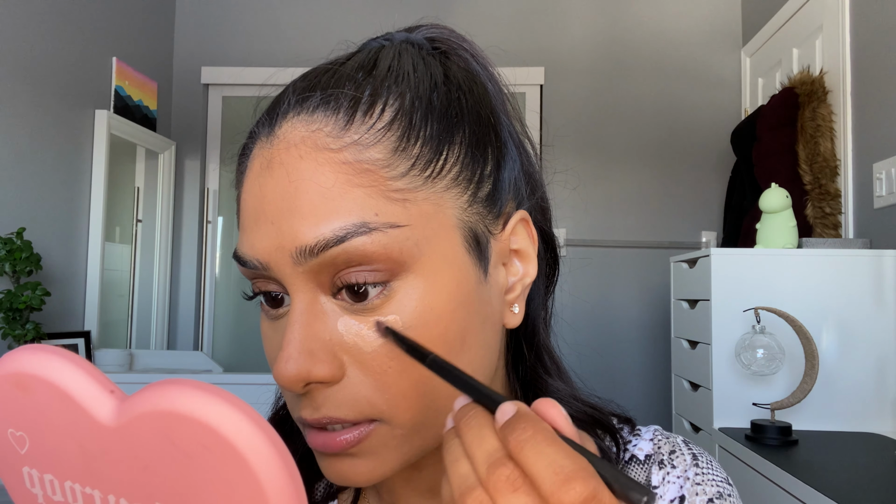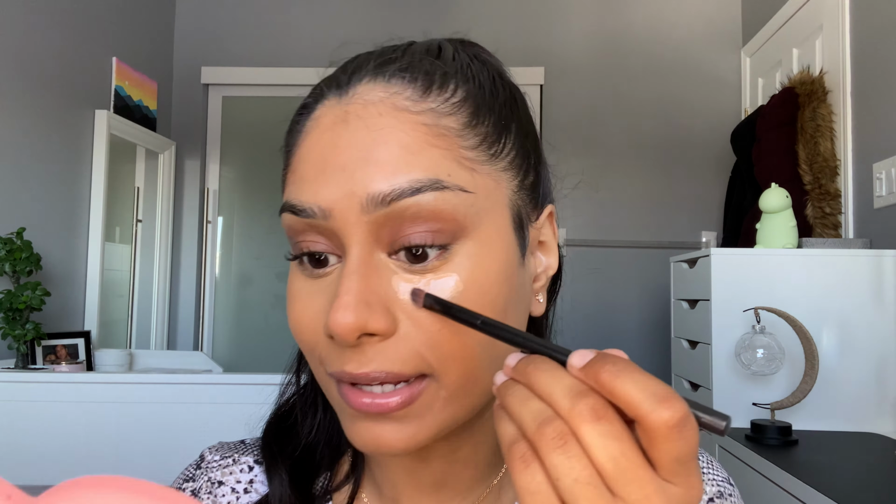All right, that is one full pump. That might be a lot, I'm not too sure, but this is a serum concealer, so I think it's okay if you go a little overboard. I don't think that's gonna mess up anything. I'm just gonna spread that out with my brush, so I'm not blending, I'm just literally spreading it. Oh, it feels like water. Like on my brush, it feels like water. That's really cool. Okay, maybe I put too much.